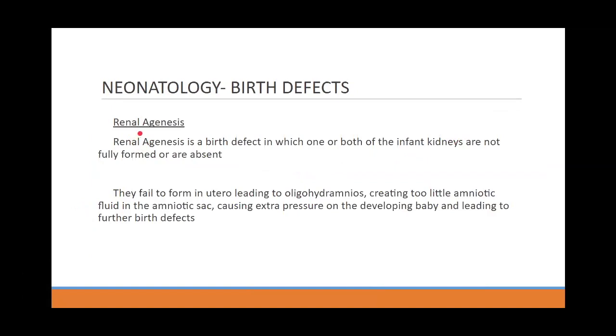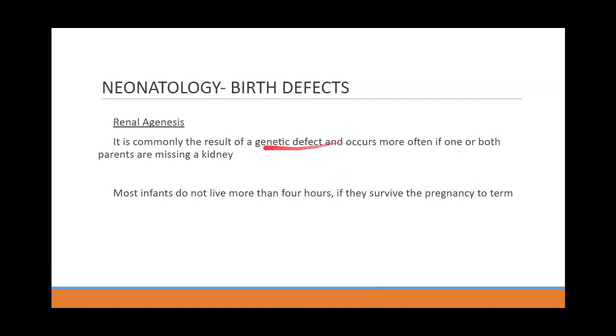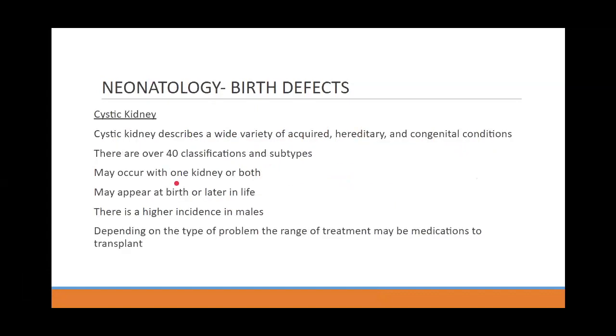Renal agenesis. Now, obviously, we know that genesis, like from the Bible, is the creation. A is non. So non-creation of the kidneys or underdevelopment of the kidneys. They're not fully formed or they're absent entirely. They fail to form in utero, leading to problems. Commonly, the result of genetic defect, occurs more often if one or both parents are missing a kidney. I'm not talking about they've donated a kidney. I'm talking about they were born without a kidney. So you're likely to pass that trait on.